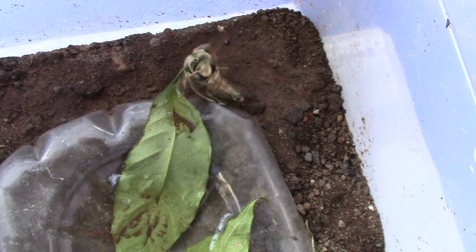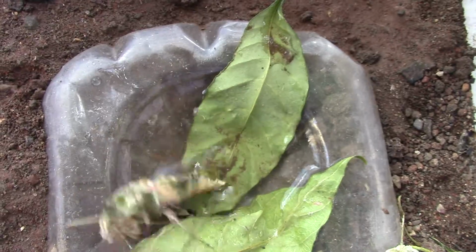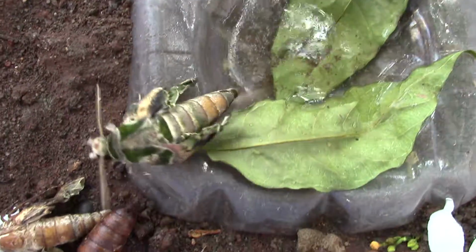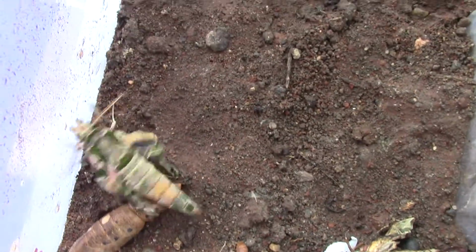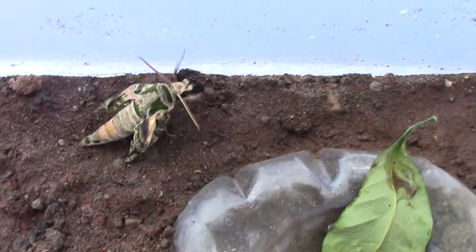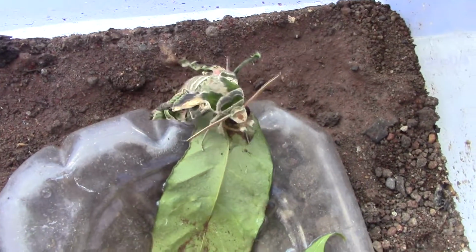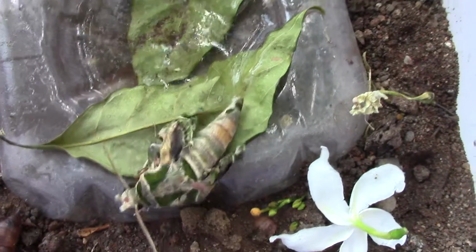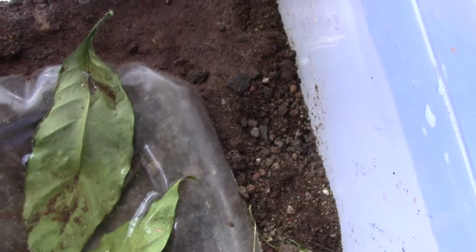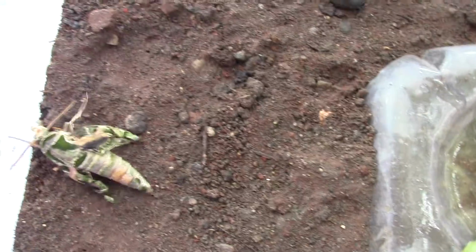This is a moth seen today in the morning, given some water. Soil has also been made wet, and this has become very energetic now. Oh, this big one, big antenna, and very energetic. I said they needed water, I said, and flower. It's moving around.